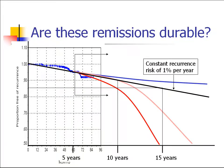The question is, does this curve plateau a bit? We don't often see much evidence of plateauing in radiation therapy treated patients, and frankly, I haven't seen much evidence of plateaus in patients treated surgically either, but perhaps you could correct me on that. I don't think that's likely to occur, actually, but it may.